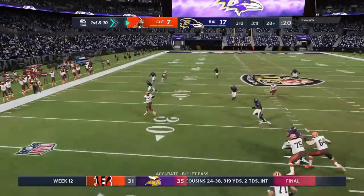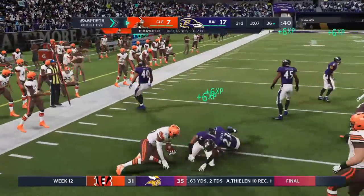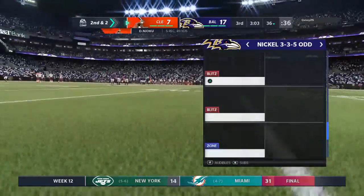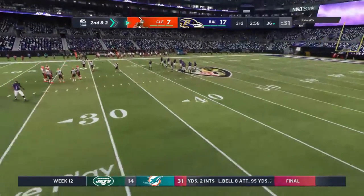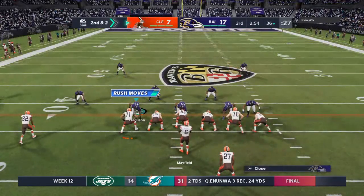Mayfield on first down. Throw left side, caught by the tight end Njoku. This will be stopped about 2 yards shy of the marker. 8-yard gain, 2nd and 2. It's a gain of 8. You know, despite the scoreline, I think they've got to like where they are here. They're on the road and just one big play away from getting right back in this game.